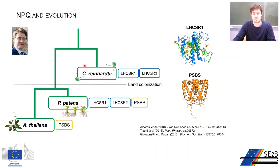Different types of organisms have developed different strategies to cope with high light stress. In the green algae, several proteins called LHC-SRs, light harvesting complex stress-related, are found to be the main effectors of NPQ. In Arabidopsis thaliana, in higher plants, another type of protein is called the photosystem 2 subunit S and is found to be essential for this process as well. It's very interesting that transition organisms, such as mosses, express both proteins.